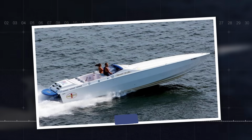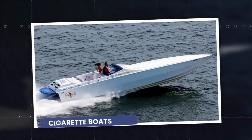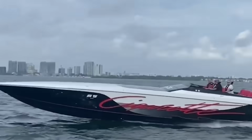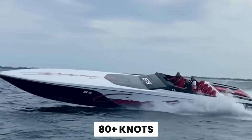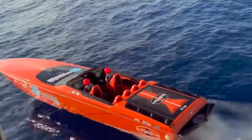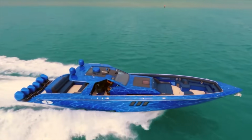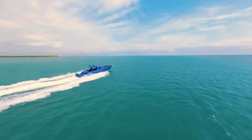Cigarette boats earned their reputation in the drug-running era of the 1980s, but their dangers extended far beyond their criminal associations. These boats are capable of reaching speeds of 80+ knots, but that extreme performance comes with equally extreme risks. The Cigarette Tirana, with its 2,700 horsepower, represents the pinnacle of this dangerous breed.